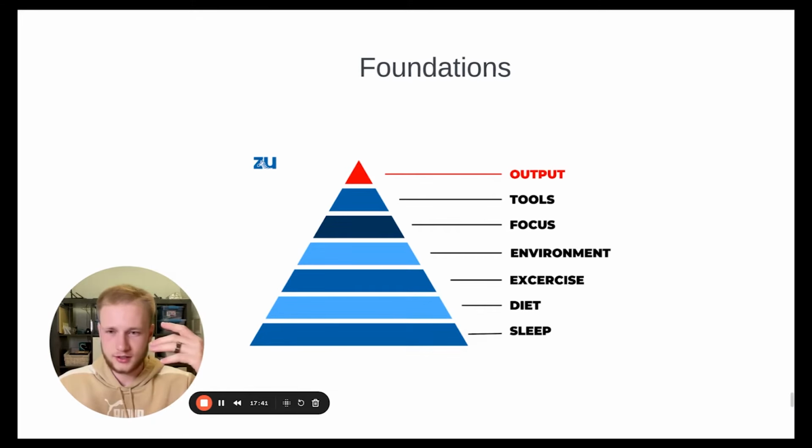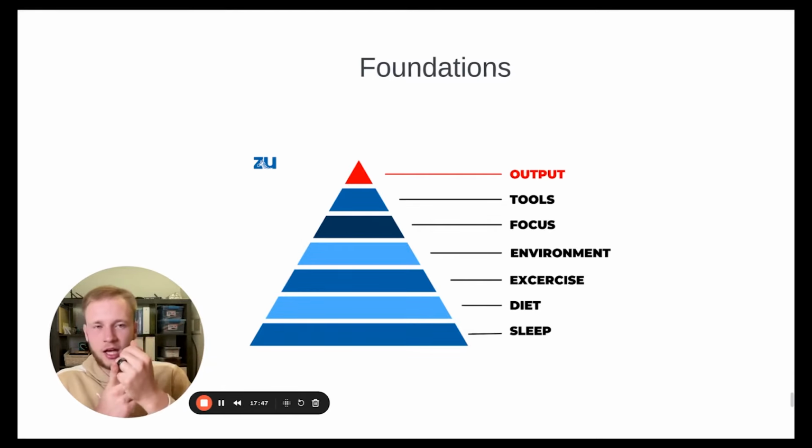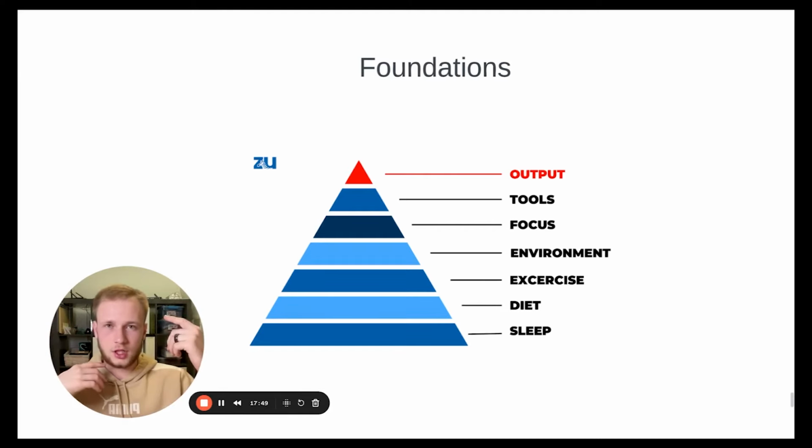I'm not going to go crazy in depth into the sleep and all that kind of stuff because this would be a crazy long video. I track my sleep using an Oura ring. If you guys want to learn more about the sleep stuff, look up Sam Ovens Sleep on YouTube, and there's a really, really solid video on it.